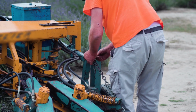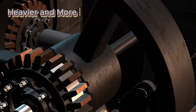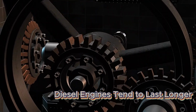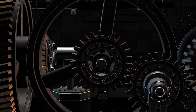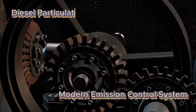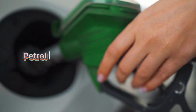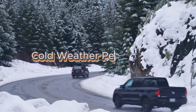Maintenance and longevity. Diesel engines are built tough. To handle the intense pressure and temperatures inside, they're made with heavier, more robust components. As a result, diesel engines tend to last longer, with some going over 1,000,000 kilometers if maintained properly. However, this durability comes with a price. Diesel engines often require more expensive maintenance, especially with modern emissions control systems like diesel particulate filters, or DPFs, and selective catalytic reduction, or SCR. Petrol engines, while generally lighter and simpler, cost less to repair and maintain, but may not last as long under heavy use.